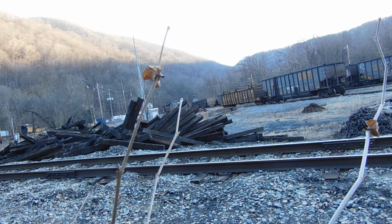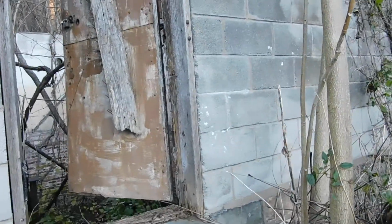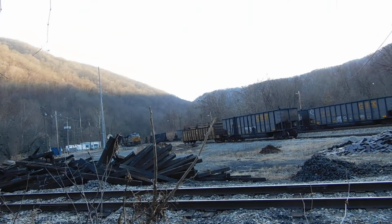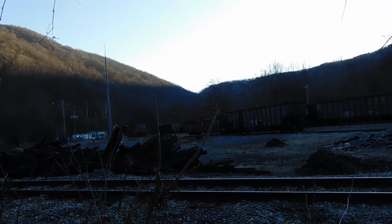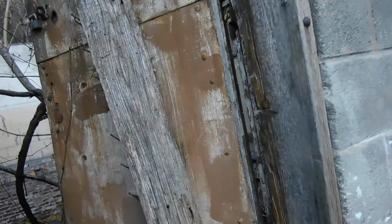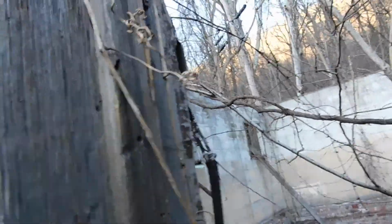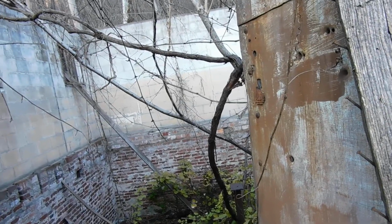I think there's a train coming. Sounds like it. Of course, that one train's just sitting there. Sounds like there might be an actual train coming. Maybe. And maybe I'm just hearing an echo. I think I'm hearing an echo from that one. But here's the Quinnimont jail.